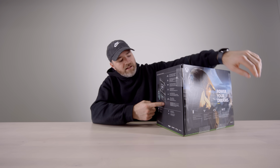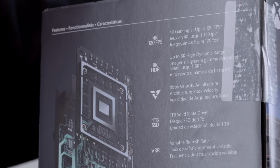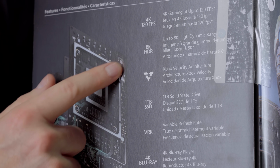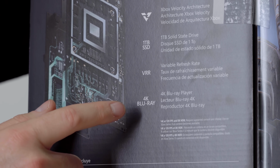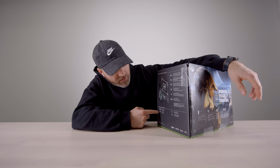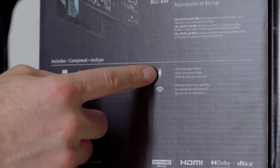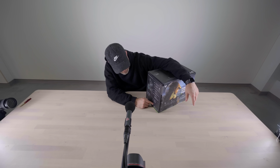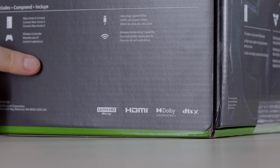On the side, we get a little insight into the design of the board that powers everything. 4K 120 FPS, 8K HDR, that 1 terabyte drive that I mentioned, a variable refresh rate, and of course 4K Blu-ray playback as well. Inside the package, we have the console, a controller. We have the high-speed HDMI cable, which is necessary for those higher resolutions at faster refresh rates. And of course, we are capable of wireless networking. I also see the Dolby Vision Atmos logo down below.